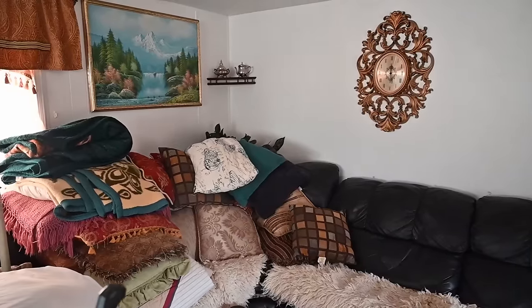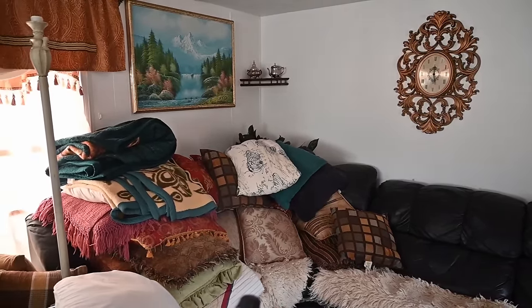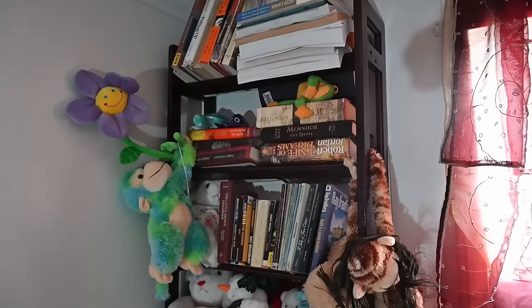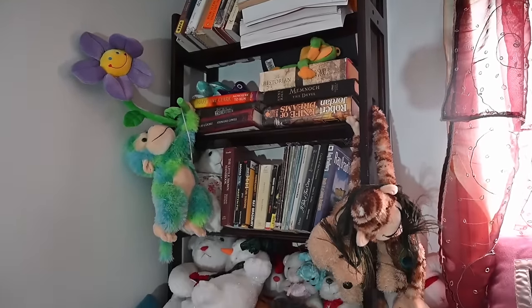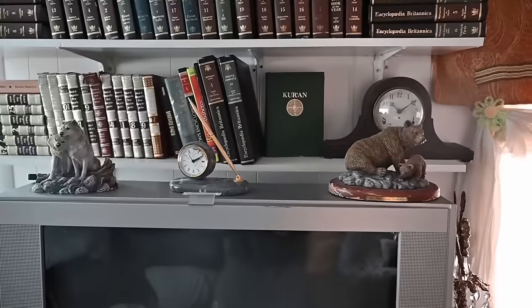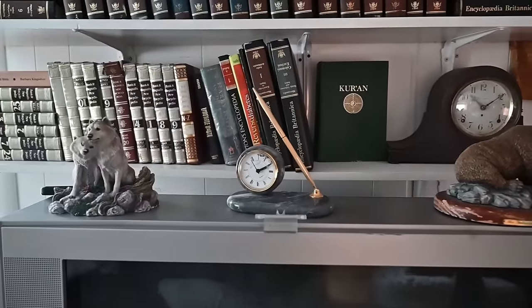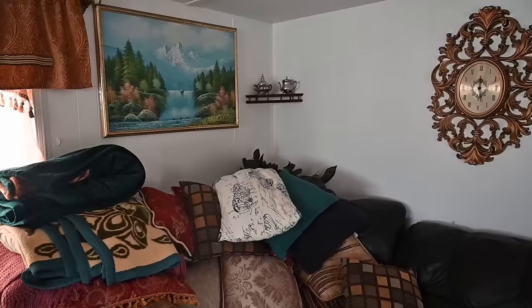With minimal decay, no foul smells inside, and beds perfectly made, I was truly wondering if this property was as uninhabited as I first thought. Come along as we venture inside and uncover the secrets of this secluded mountain home.